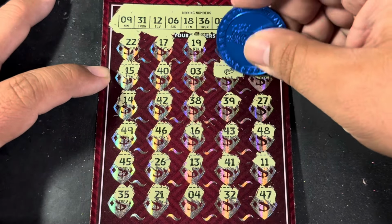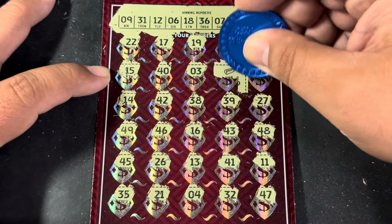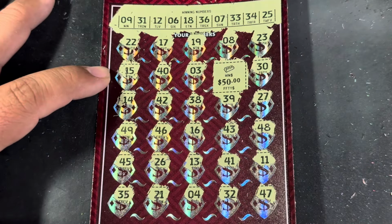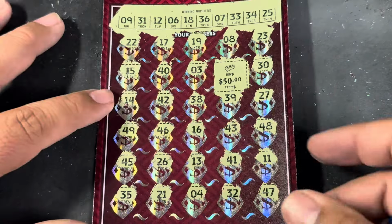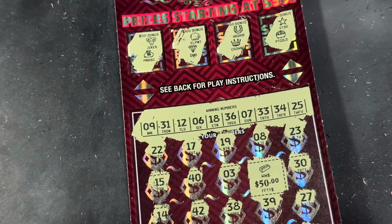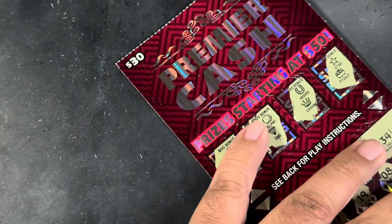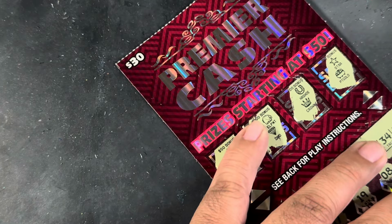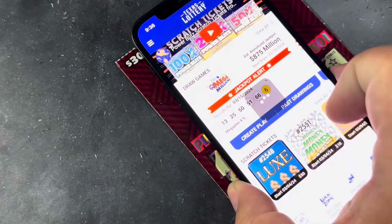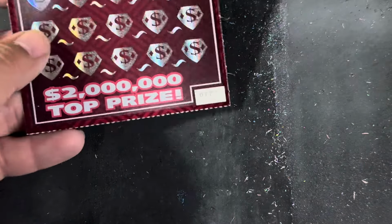Give us big zeros, please. Big zeros. It is not big zeros, guys. So we got womp womp. We got $50 win. Again, I'm thankful for it, guys. But we're seven tickets in, $240 in, and we've got a $50 win on ticket number 18. Let me confirm there isn't anything else on it. We do have one more. $50. All right, that puts us at $60 for the session.